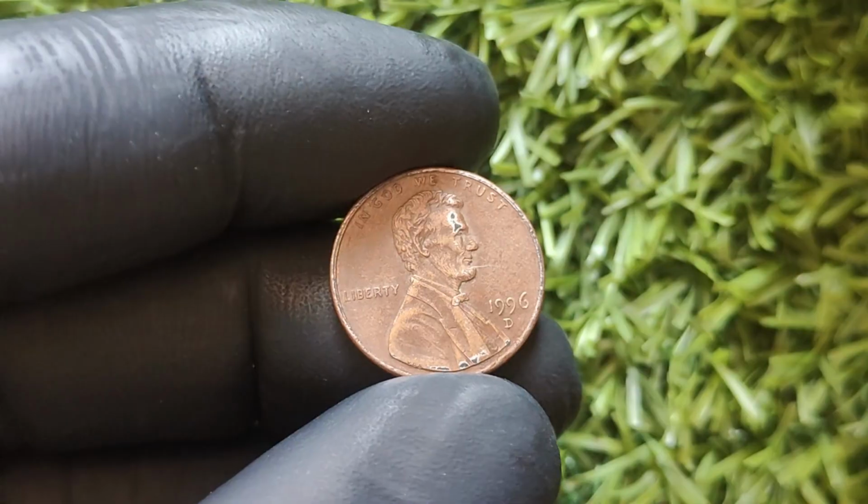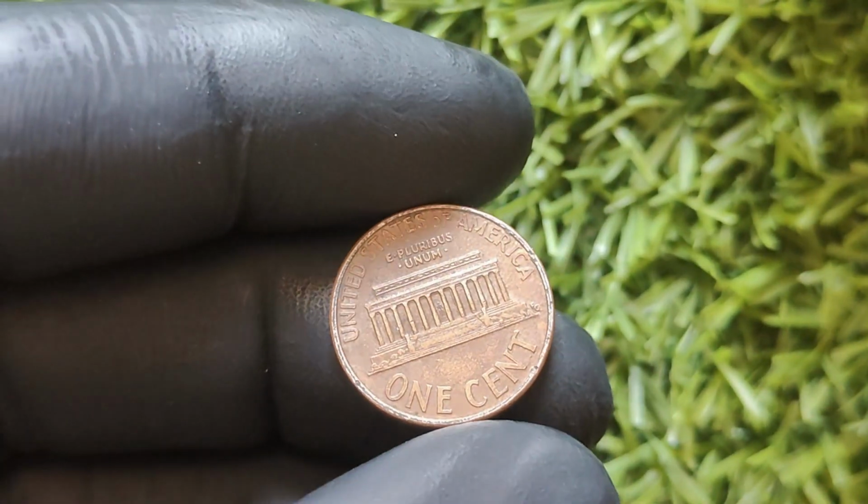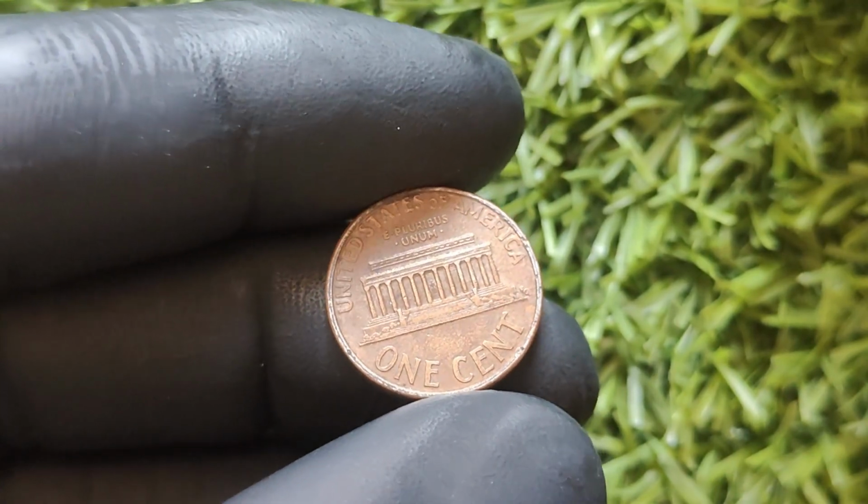That 1996 D penny in your couch cushions or car cup holder could be the jackpot you've been walking past every day. All it takes is one lucky coin to change your story.